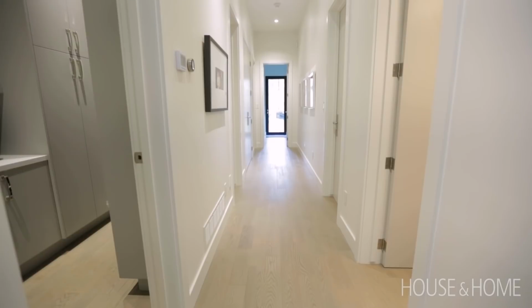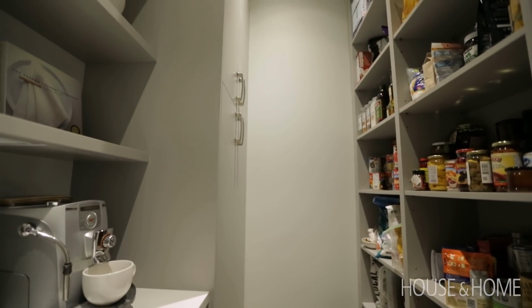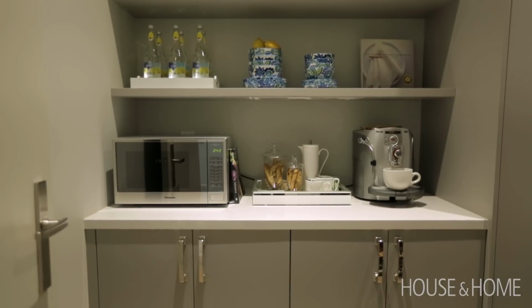One of the things I love to incorporate whenever I can for any of my clients is a walk-in pantry. And then also be able to have shelves for the potatoes and the canned goods and all of that, the stuff that I really couldn't fit in my kitchen proper.